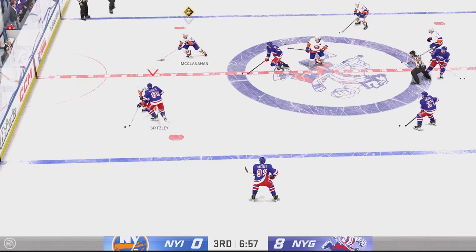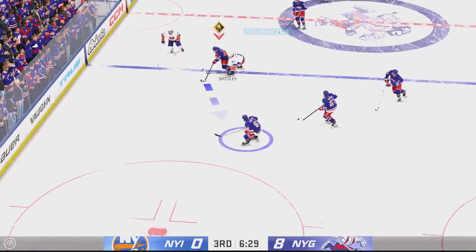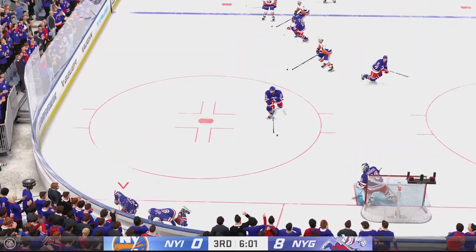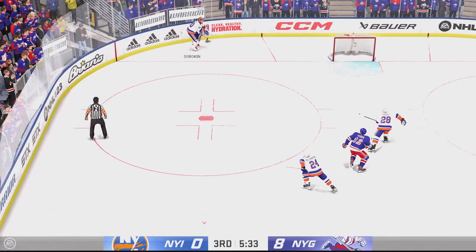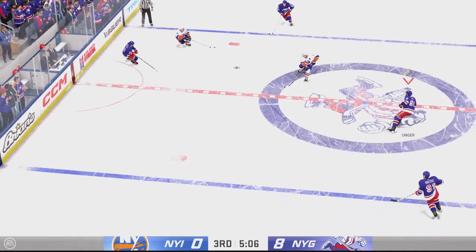Puck has dropped, and we are back underway. McClanahan stick handling in his own zone. Oh, they had the right idea, but couldn't make that play with the pass. The Giants have really played their systems well tonight. They've layered defensively, not given their opponents many chances at all.